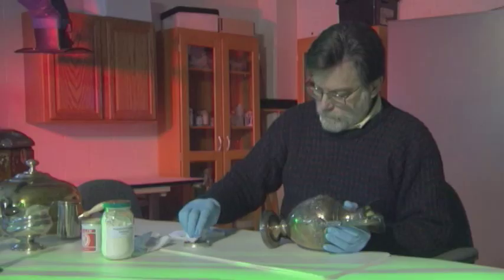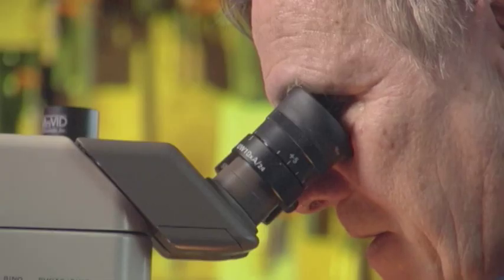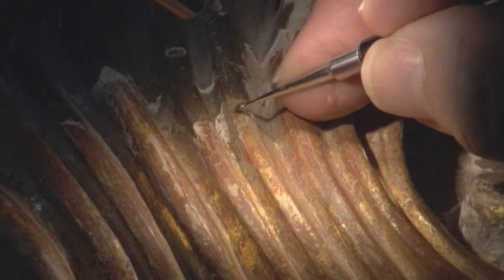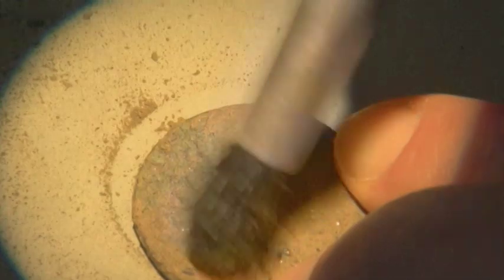Conservators are always searching for the best ways to uncover the hidden stories of objects without causing additional harm along the way. Much of their job is to discover and investigate. But that's not the end of it.